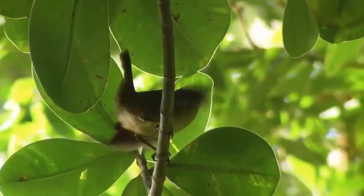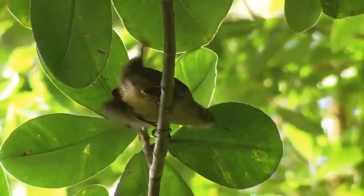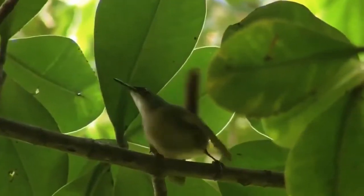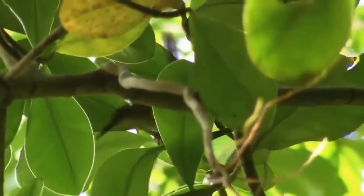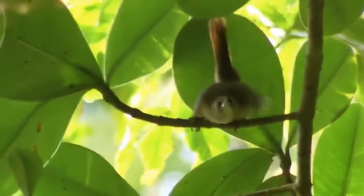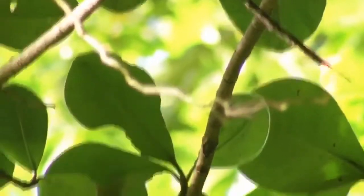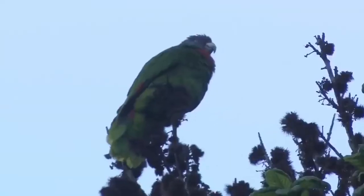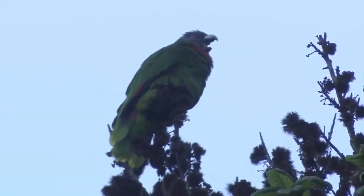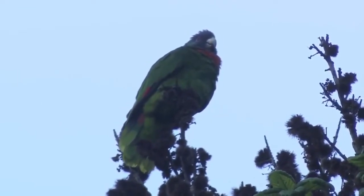This bird, a trembler, is named for its behavior of trembling its wings. This unique behavior is thought to send certain signals to its friends. Measuring 40 centimeters in length, the red-necked parrot is an indigenous species that inhabits Dominica.